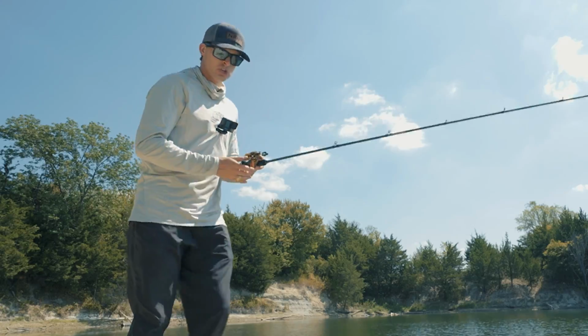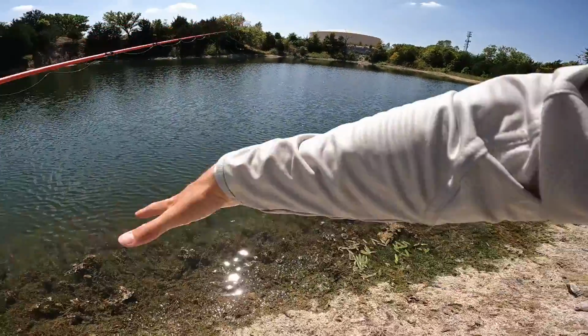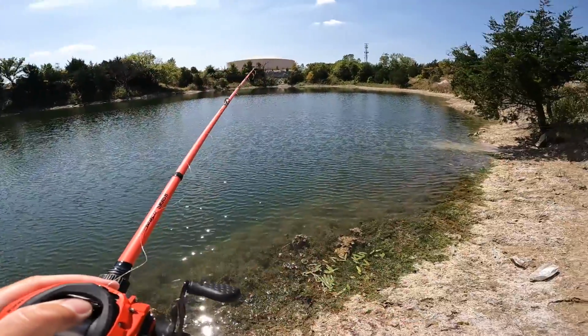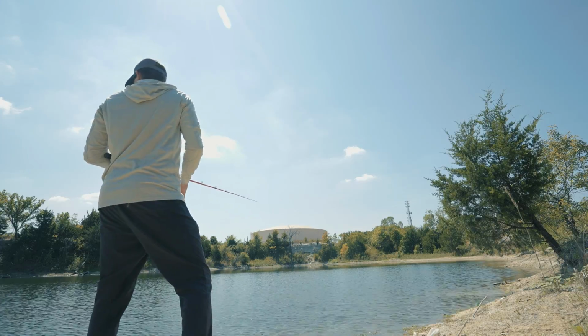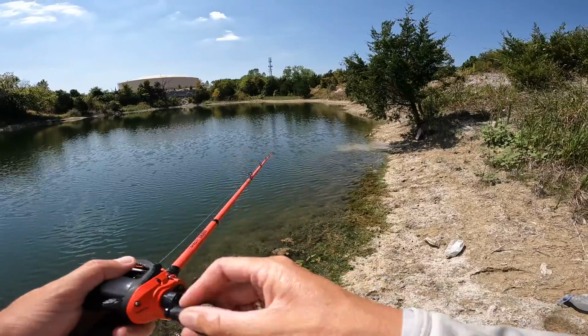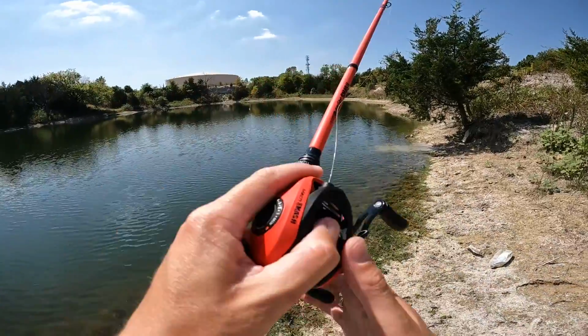What the heck, fish? I'm making the most parallel cast I can down this, what looks like a steep drop here. I don't quite know the max depth in this quarry. I guess I could cast in the middle and find out. Oh, I'm reeling this too fast. Slow down, Tyler. Slow down.